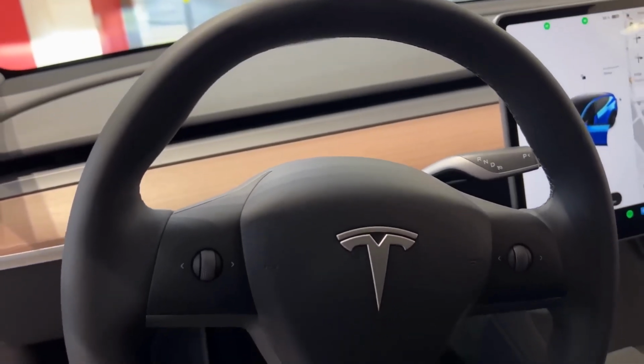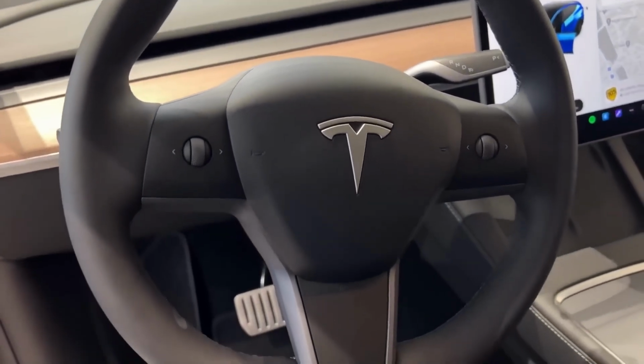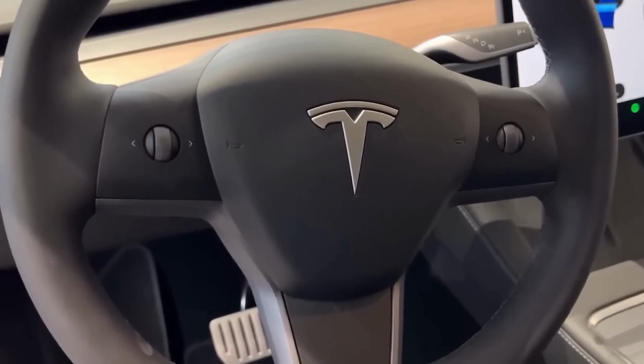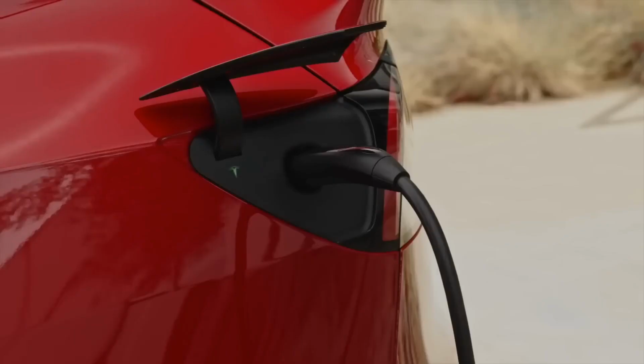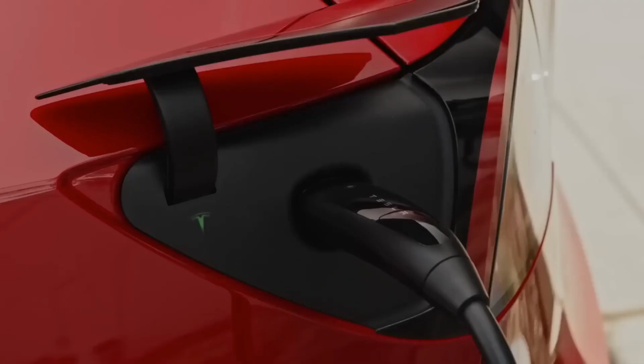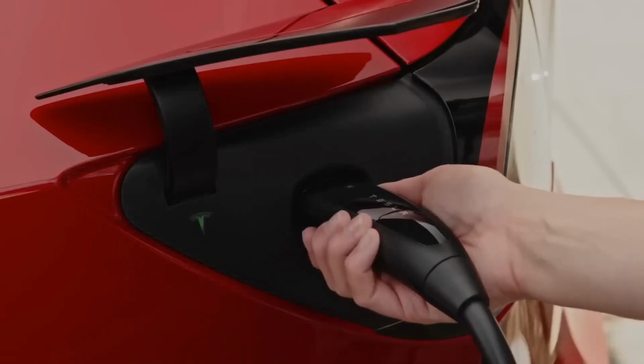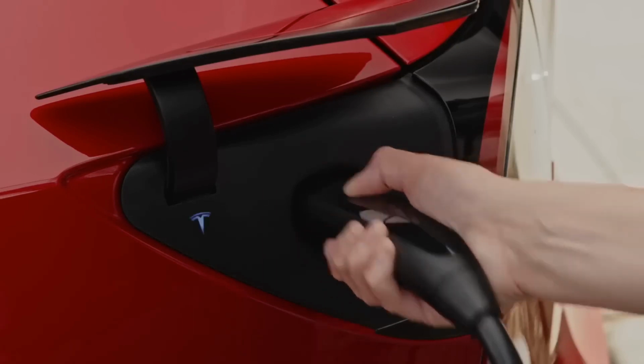2023 Tesla Model Y. While the premium functions are free for the first 30 days, they require a $10 per month subscription thereafter. This covers audio and video streaming, along with traffic and satellite map overlays. The sound system is absolutely next level.